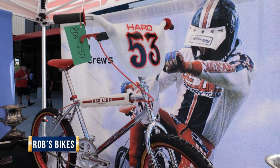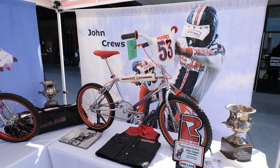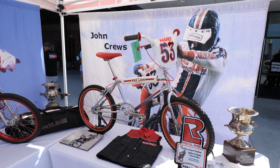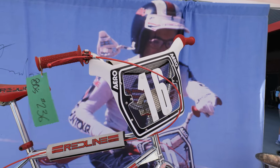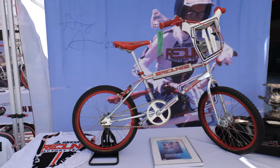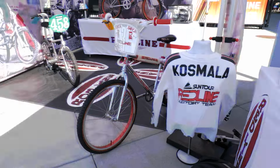Rob Lane's bikes are works of art. He creates these amazing replica bikes to pay homage to the legendary Redline riders from the early days of BMX. Rob's Redline mobile display is gigantic. He takes his trailer full of Redline bikes and memorabilia around the country to dozens of vintage BMX shows throughout the year.